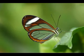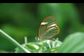The glasswings are just one of the many beautiful and fascinating butterfly species which can be observed from time to time in the Christina Ryman Butterfly Wing.